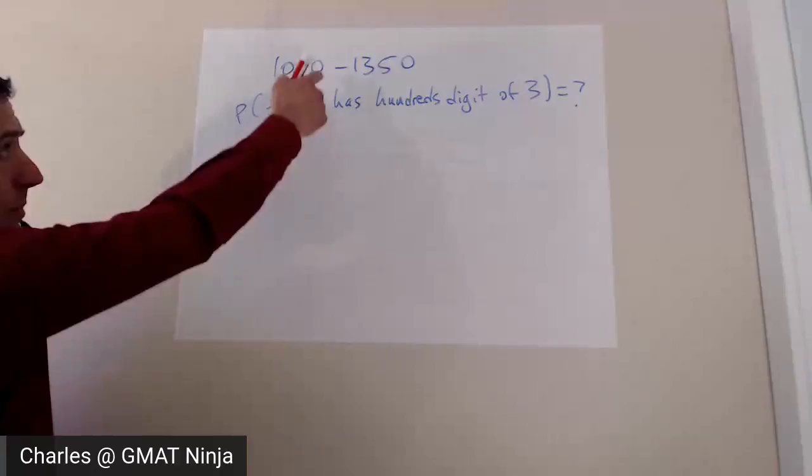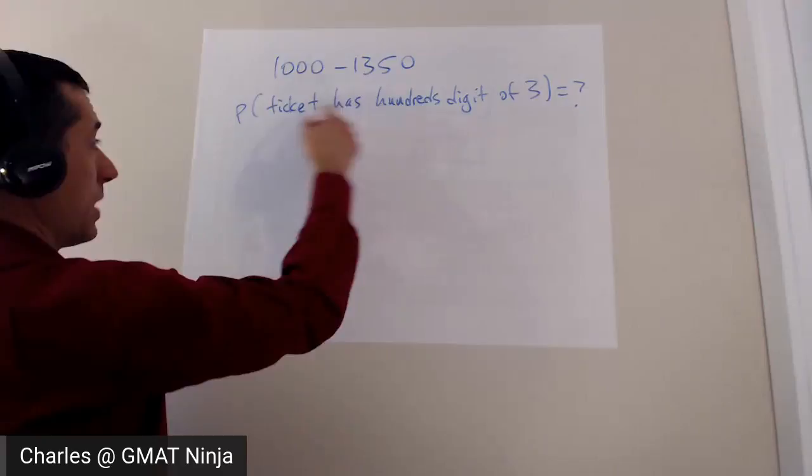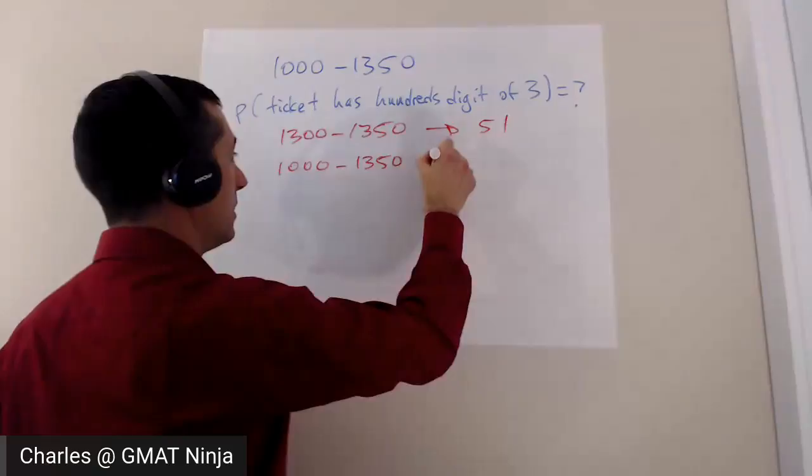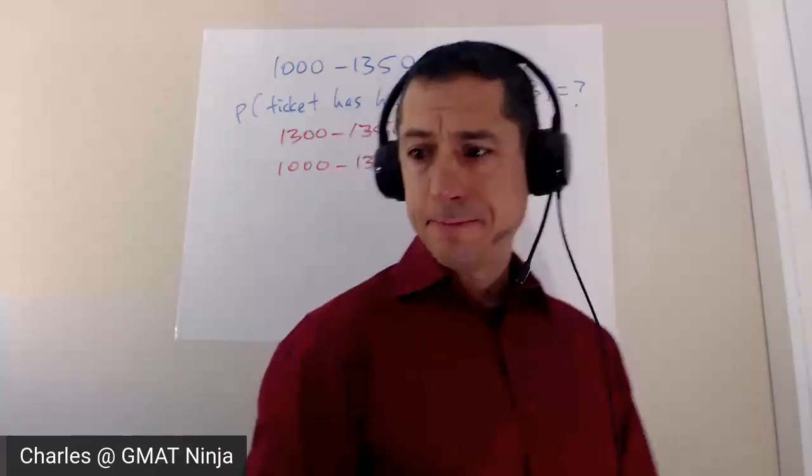What's probability? Number of desired outcomes over number of total outcomes. So we want to know how many have a 100th digit of 3. So that's going from 1300 to 1350. Well, that's 51 numbers. And what about from 1000 to 1350? That's 351. And there you go. That's all it is. Answer Z.